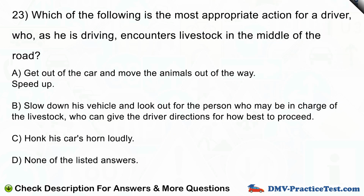Question number 23. Which of the following is the most appropriate action for a driver who, as he is driving, encounters livestock in the middle of the road? A. Get out of the car and move the animals out of the way. B. Speed up. C. Slow down his vehicle and look out for the person who may be in charge of the livestock, who can give the driver directions for how best to proceed. D. Honk his car's horn loudly. E. None of the listed answers.